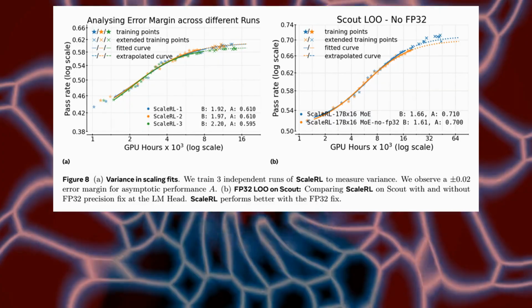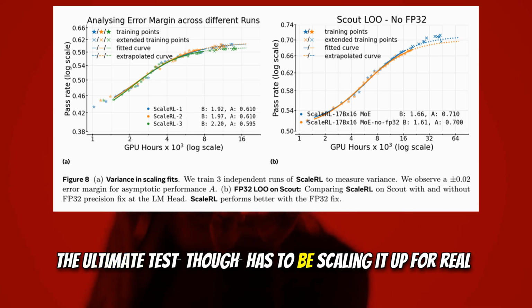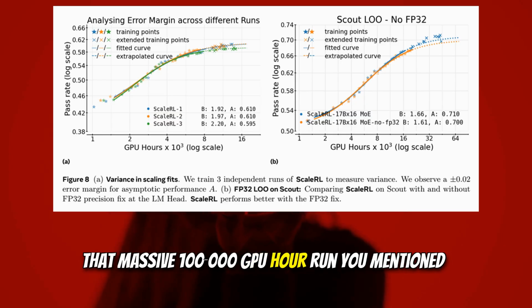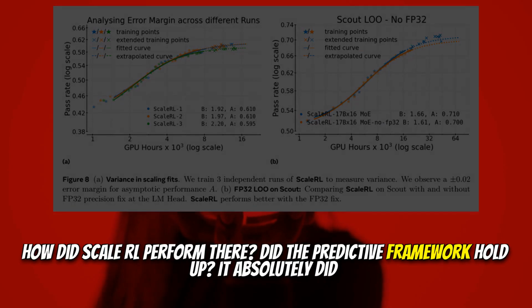The whole package. Okay, so the recipe is built. It seems robust. The ultimate test, though, has to be scaling it up for real. That massive 100,000 GPU hour run you mentioned. Yeah. How did ScaleRL perform there? Did the predictive framework hold up?